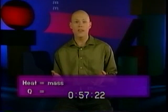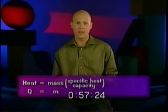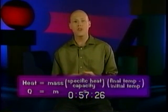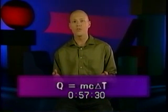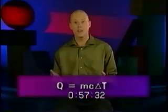We can also find out how much heat it takes to raise a kilogram of any substance from one temperature to another. To do that, the equation we use is heat, Q, equals the mass of the substance, m, times its specific heat capacity, c, times the change in temperature, delta T. So, Q equals mc delta T. Let's do an example.